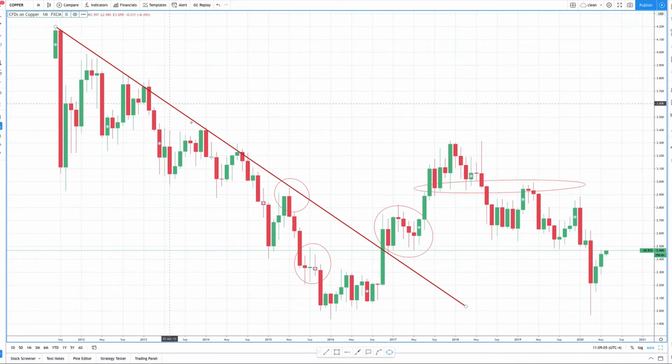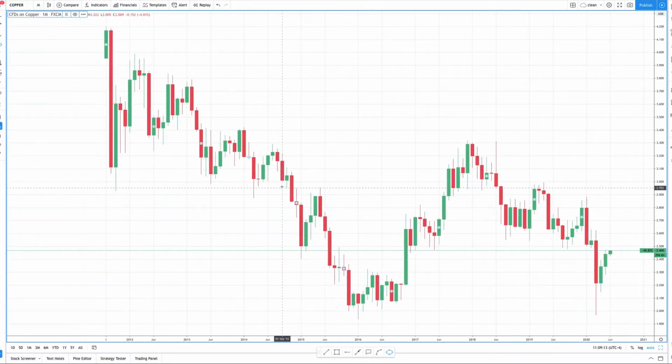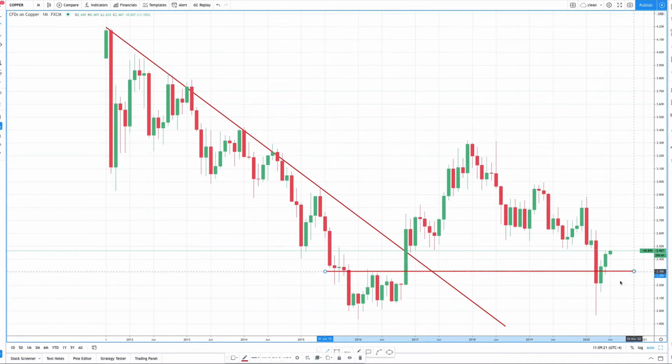So again, you have your down move, then sideways, and then up that breaks out all these levels of resistance. So now, if this level doesn't work, then this level has to be the level of support that you want to look at, right?